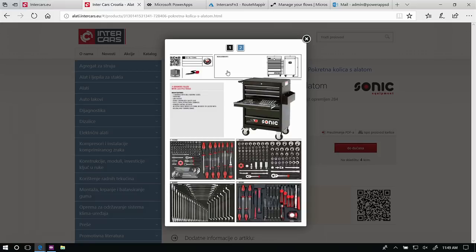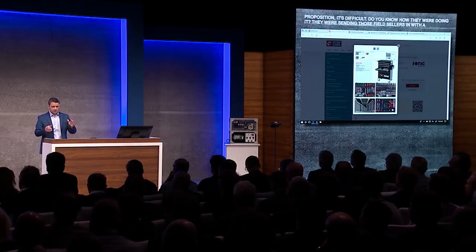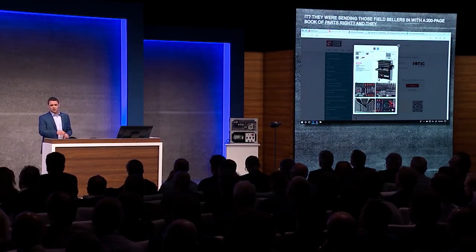Do you know how they were doing it up until a few months ago? They were sending those field sellers in from their truck with a 200-page book of parts, right? And they would clunk it down on a desk, and they'd flip it open, and they'd find the part, and they'd one by one tick off on a clipboard the individual socket wrench to restock. Incredibly manual process. Non-viable for the field seller who's there for 20 minutes a month on site.